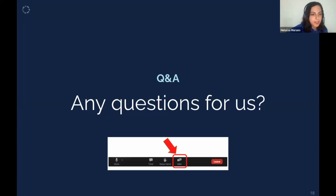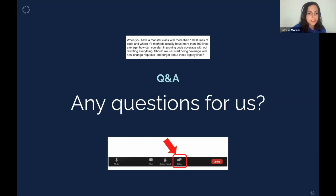So Jaime Martin Asensio is asking, when you have a monster class with more than 11,000 lines of code, where its methods usually have more than 100 lines on average, how can you start improving code coverage without rewriting everything? Should we just start doing coverage with the new change requests and forget about those legacy lines?